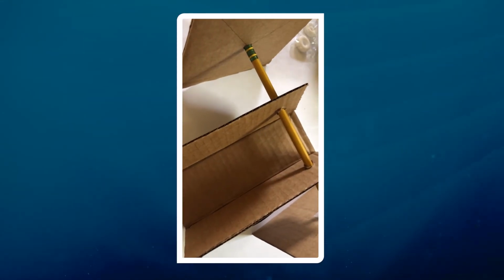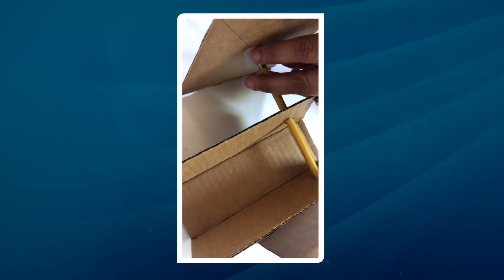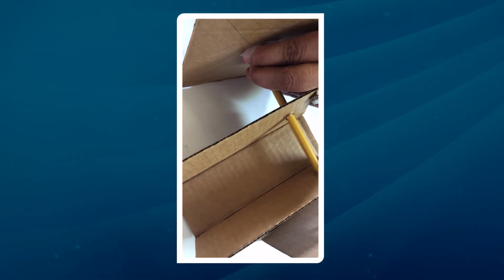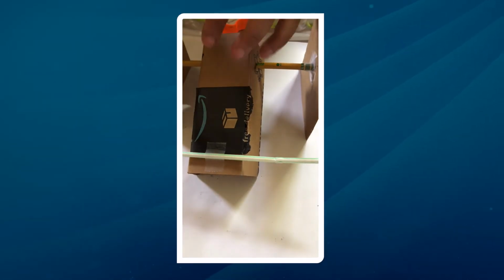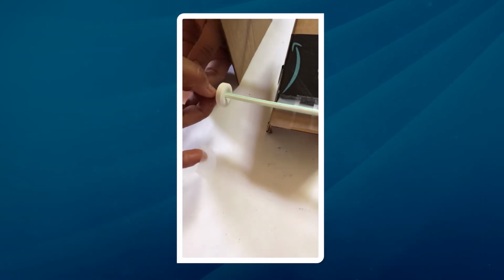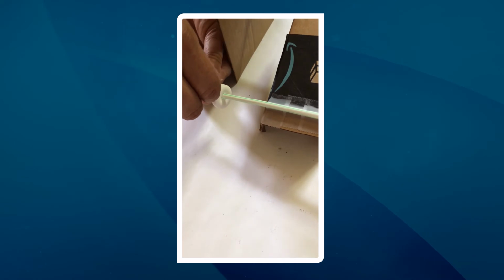Now attach the front wheels. Slide the pencil through the holes in the body axles. Push the wheels at each end. Secure them with tape. Next, make the rear wheels. Tape the straw to the rear of the vehicle. Slide a candy on each end. Bend and secure the axle with adhesive tape to prevent the candy from coming out.